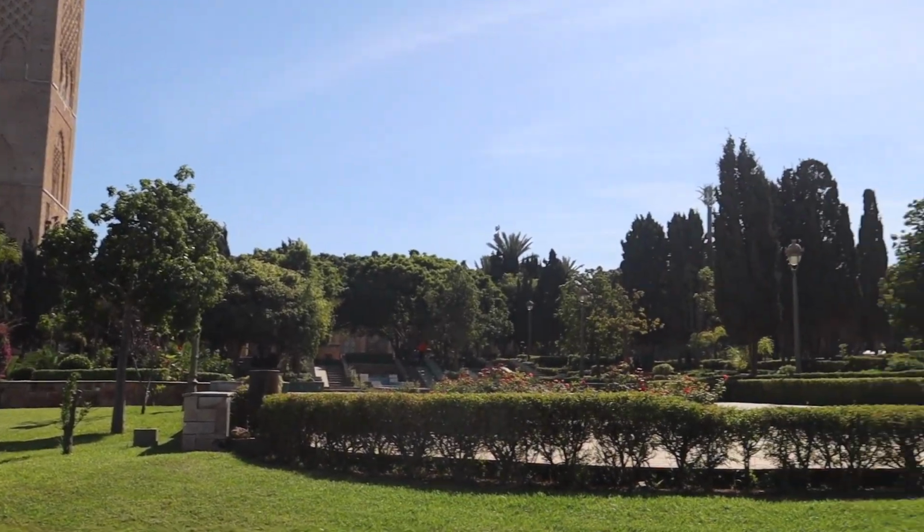Hello, we're here at the Hassan Tower, which is an unfinished mosque done by the same architect who did the place in Sevilla as well as the other mosque in Marrakesh. This is definitely a place to come when you visit Rabat. Sadly, it's closed still because of COVID, but it is super beautiful and the gardens are expansive.